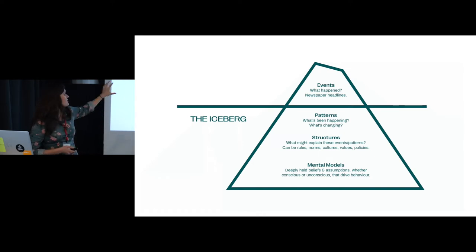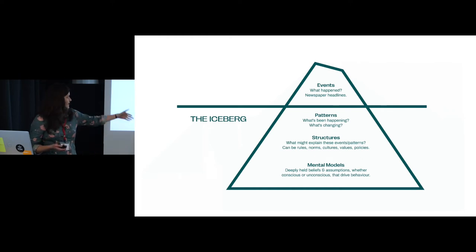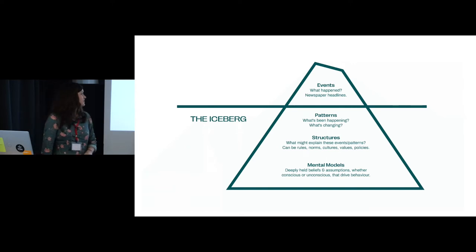And events, that's the part you can see, the part of the iceberg that is visible. So that's basically what happened, what's happening, what are the newspaper headlines. Underneath that are patterns, what's been happening, what are the events that keep popping up all the time. These point to some structures, so what explains these events, that can be rules, norms, institutions, values, policies. And underneath that are mental models, which are some deeply held beliefs or assumptions that drive behavior.